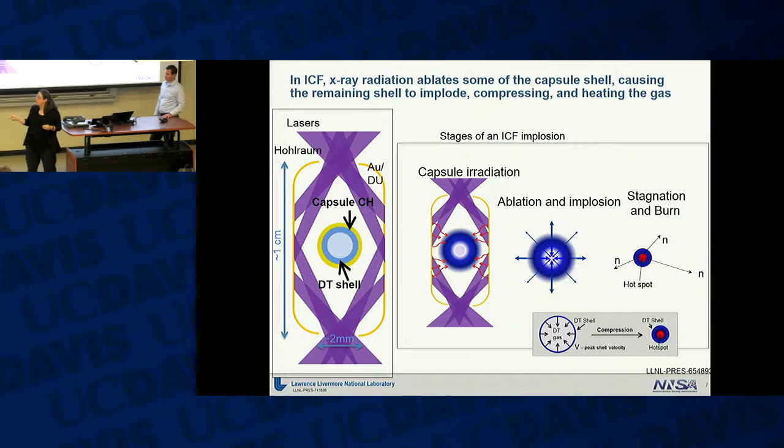So all the interior of the capsule rockets in, imploding at very high speed, hundreds of times faster than a bullet. And it's going so fast that as the implosion comes together, the material stagnates, gets very hot, very high pressure, and creates this fusion burn. That's our goal. That's how it works.